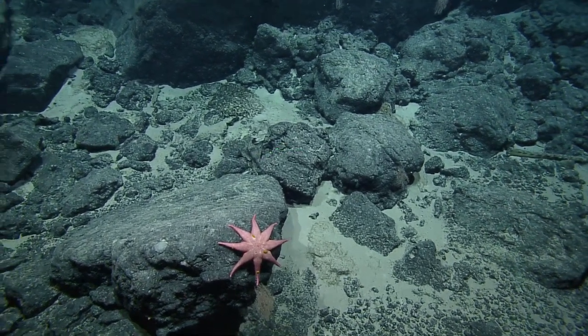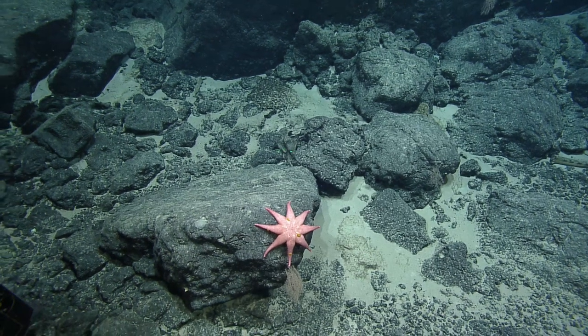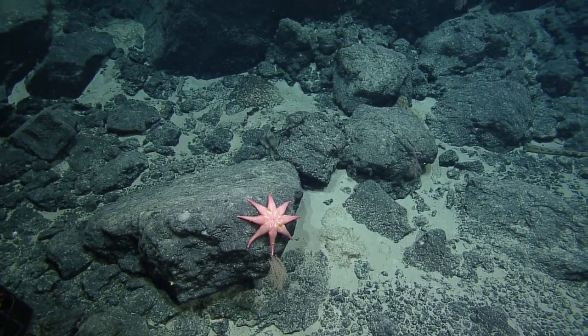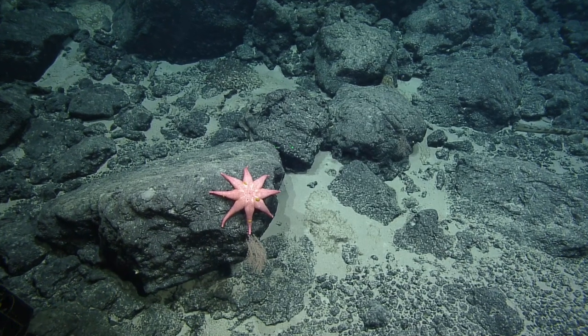And I think there's parasitic things on it, like we saw earlier. Oh, yeah, the polychaetes, the green polychaetes. I think it's trying to get to that chrysogorgia, slowly. How many arms does it have? 1, 2, 3, 4, 5, 6, 7, 8.